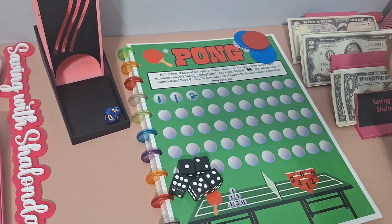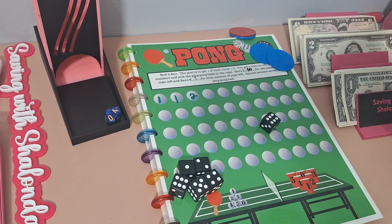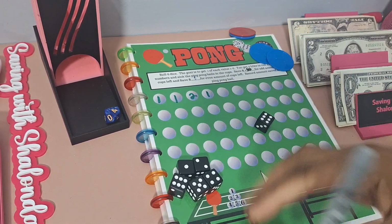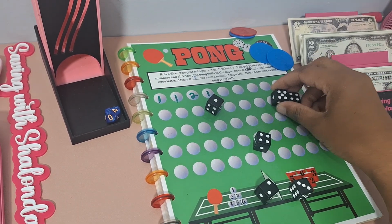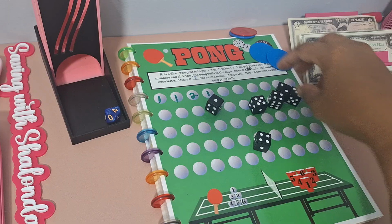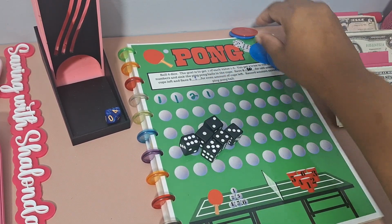All right, we just need the 3 here. Nope, 50 cent. Okay, let's see. 1, 2, 3. We just need the 6. Okay, we got it. That was perfect. We don't have to pay anything.